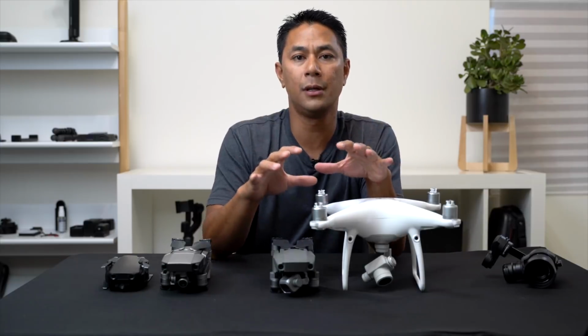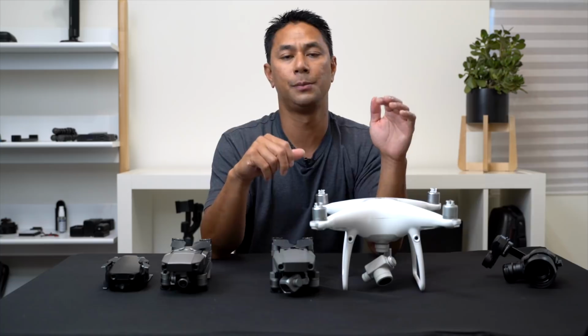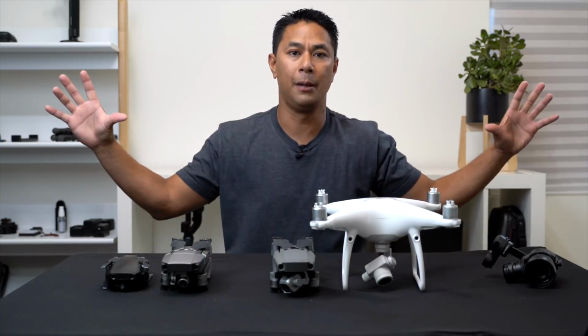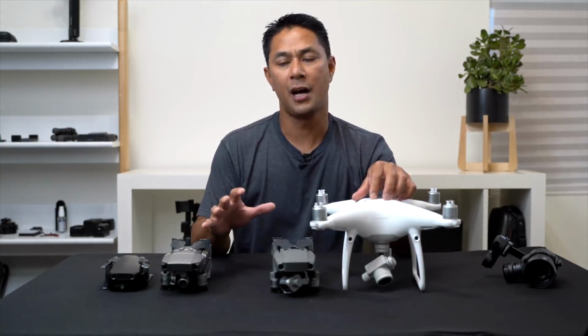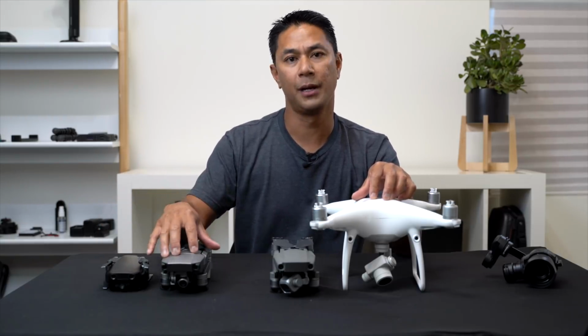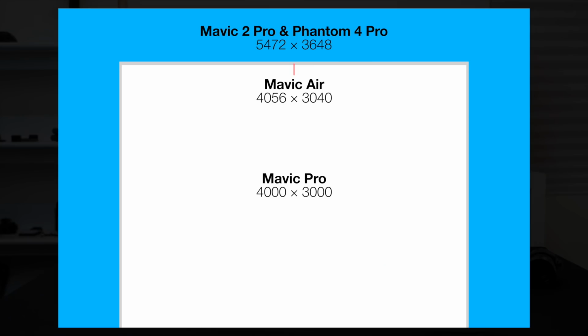So don't always look at the megapixel number and think, hey, I'm getting a higher megapixel, which means it must be a higher quality image. You might get a larger image, but the quality itself, a lot of that is determined based on the sensor size. So image size, when it comes down to the Mavic Pro and the Mavic Air, these are 12 megapixel cameras that will produce you a photo image of about 4,000 by 3,000.